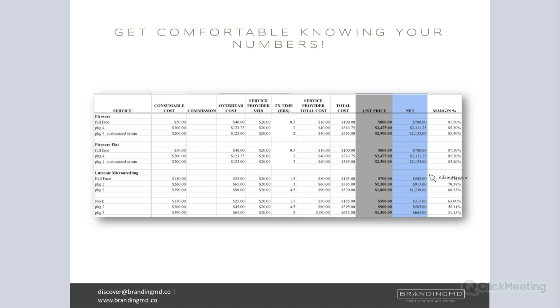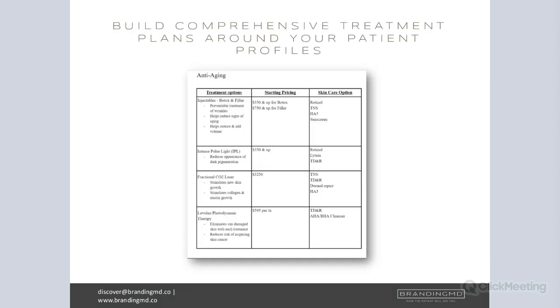So this is a really good place to start: getting very comfortable with your numbers, breaking down each procedure and treatment you offer to figure out what your net revenue is on that and what your profit margin is. Really fundamental there. So I would encourage you first and foremost to get to know your numbers. From there, we really want to look at who your patient profiles are and what concerns they're coming into your practice with. Is it anti-aging?